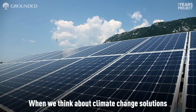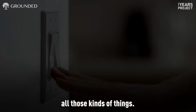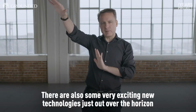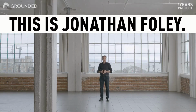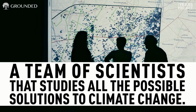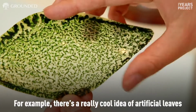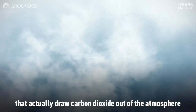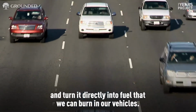When we think about climate change solutions, we know about solar panels and windmills, electric cars, energy efficiency, all those kinds of things. But there are also some very exciting new technologies just out over the horizon that might help us combat global warming as well. For example, there's a really cool idea of artificial leaves, kind of using new biotechnology to create things that actually draw carbon dioxide out of the atmosphere and turn it directly into fuel that we can burn in our vehicles.